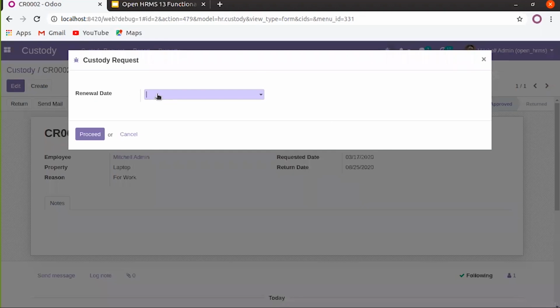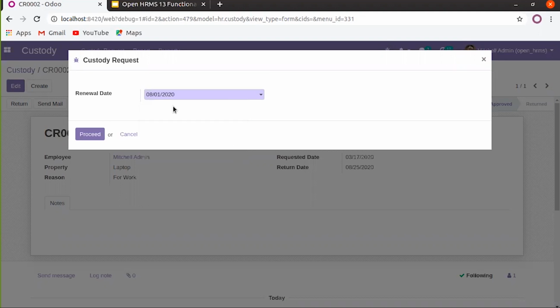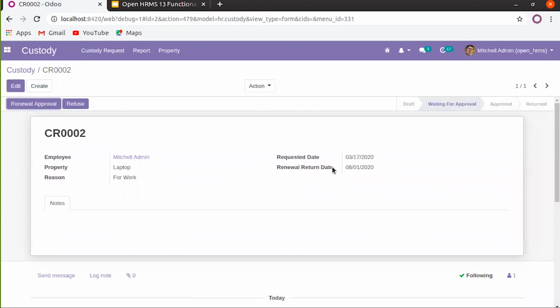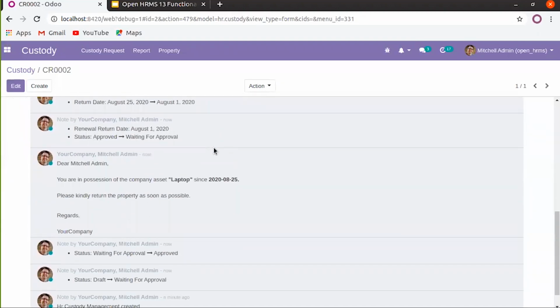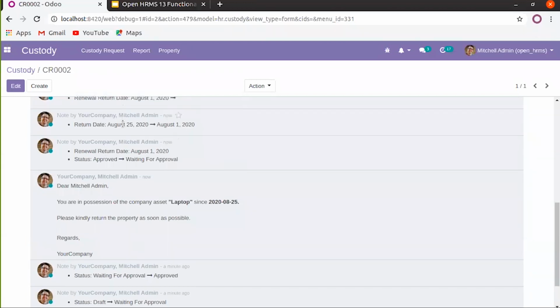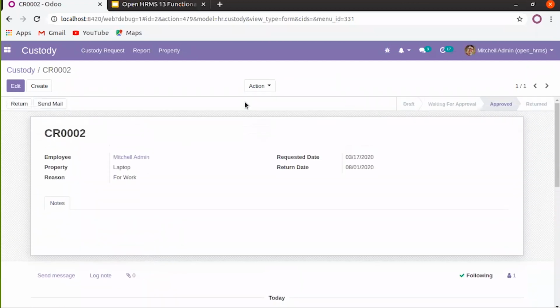I'm using the renew button. Once you click on that, you will be asked for the renewal date. Then you can provide the renewal date and proceed. Renewal approval will be asked, so again you can approve it. Under the chatter, you can find all the details here. When it is requested for the next renewal, everything will be available in the chatter, at the bottom of the form. Then under the action, we have a delete option and duplicate.